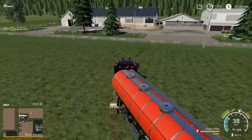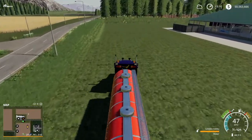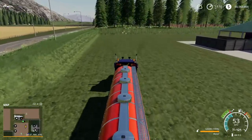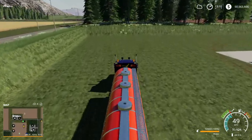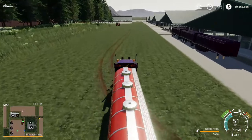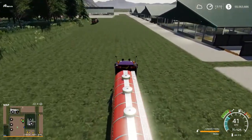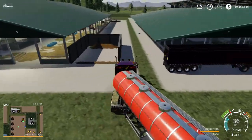I don't know if I'd want to do seasons with this many animals. I would... Well, no, I could start seasons with this many animals. Make sure I have a good supply of food for them right away. I could do that. I could almost do seasons.